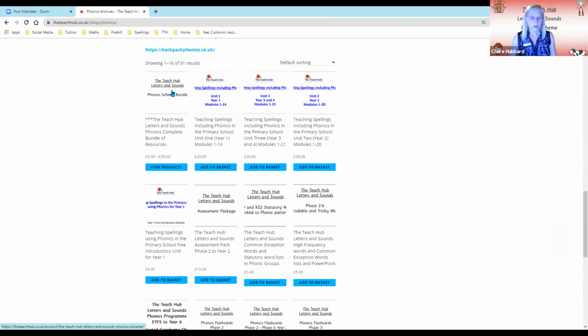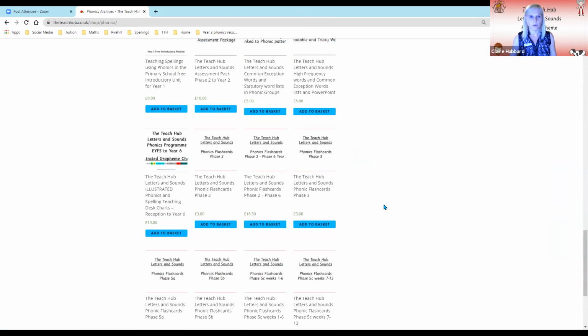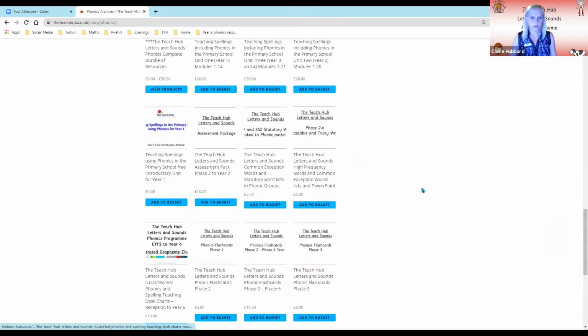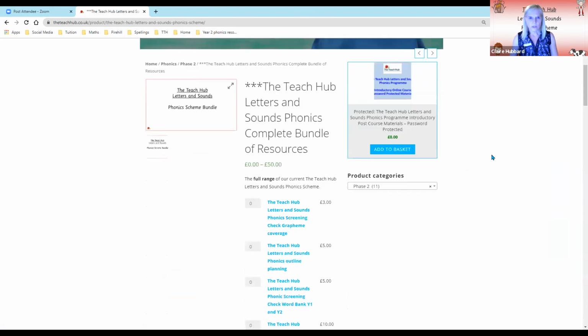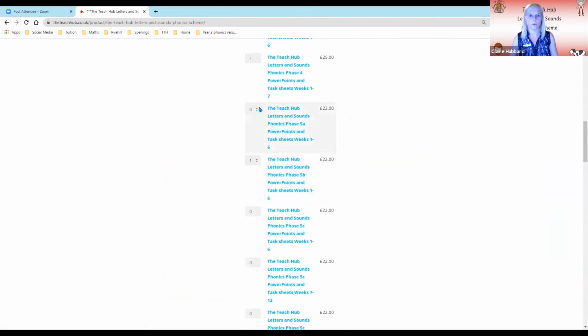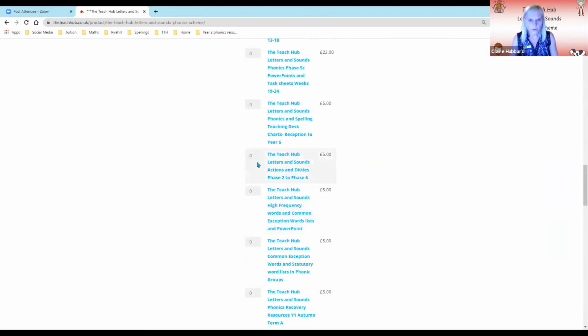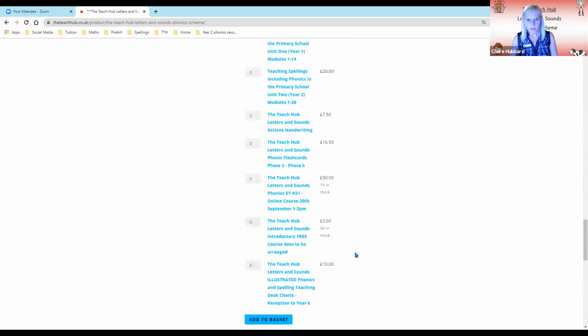And if you want to see the resources, they're all here, all of them. They just go on and on from page to page to page to page. That's all the units and everything. And there's the illustrated grapheme charts. But we've put them all here as well. Now, what some schools are doing is they're saying, right, I want that one and I want that one, and they'll choose what they want, and they'll just add one to whatever they want. They might want this, they might want all the planning, but they might think, no, I don't want those, but I do want those. And you can see they're all priced down there.